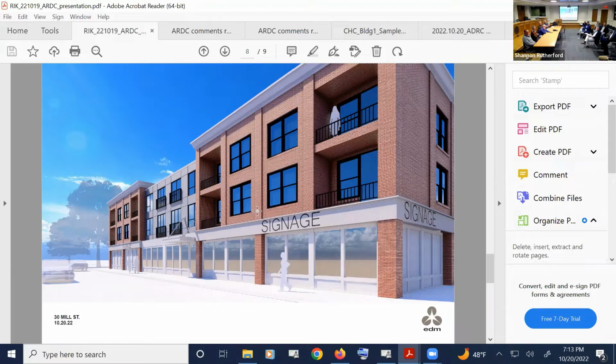Obviously, we're trying to do a little bit of expression with the columns and set up a rhythm, bring the brick down to the first floor, back and forth with some of the setbacks on the facade.